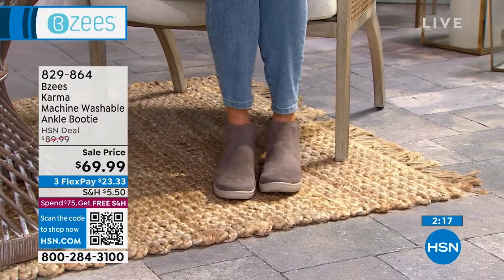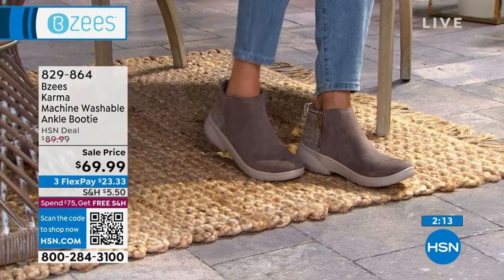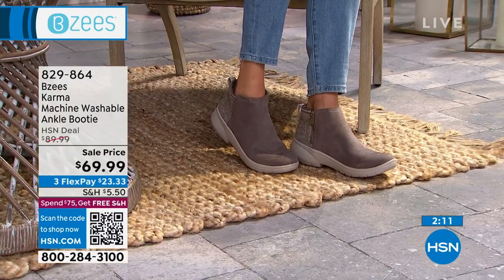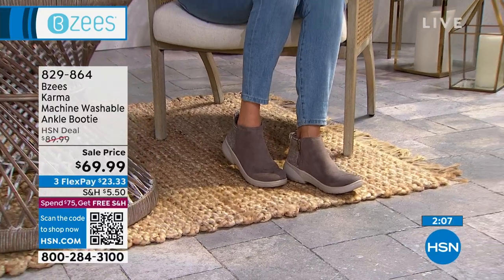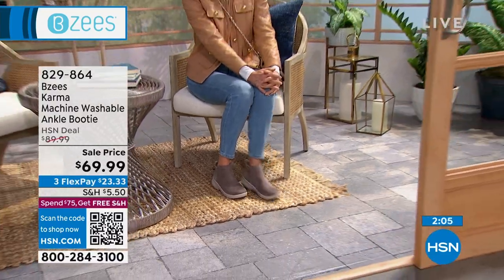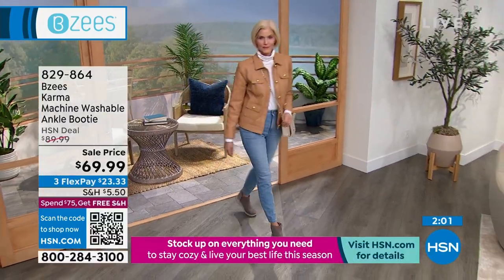I wear this to work. I work in construction, so I'm on hard concrete in a warehouse all day long. So it gives me that protection on my feet that I absolutely love. And then I look great at work. I can leave from work and go run errands and not look like I'm leaving a construction site. This is a beautiful, fashionable, sleek look.